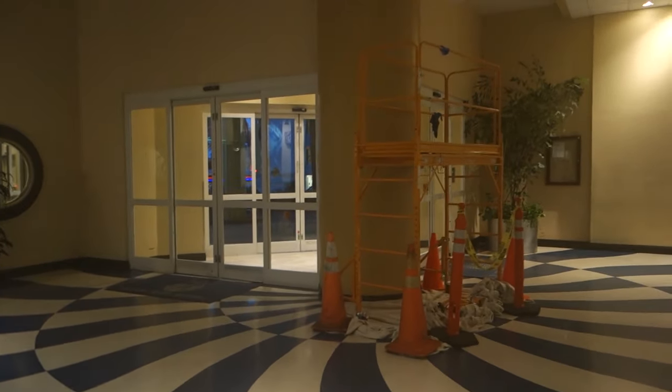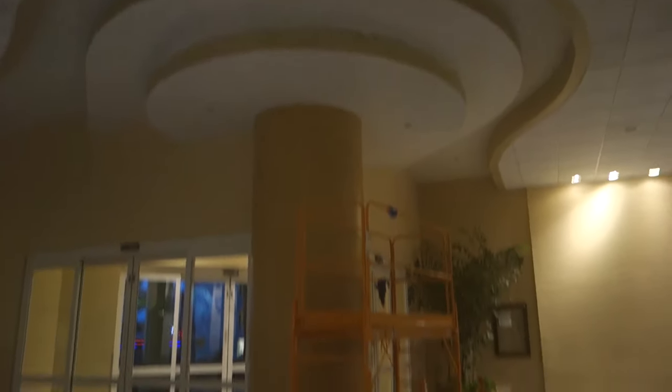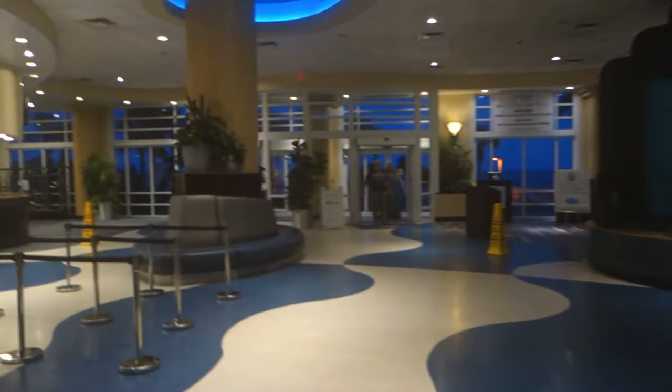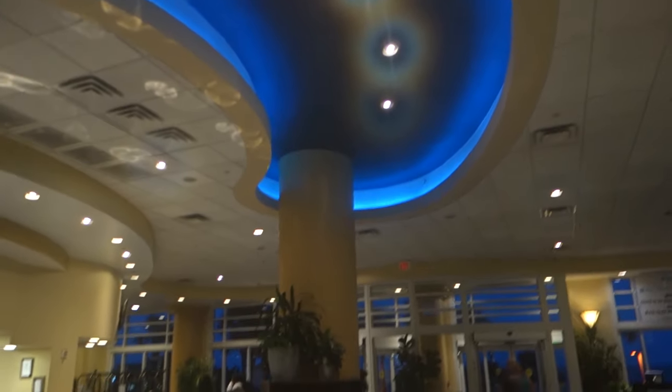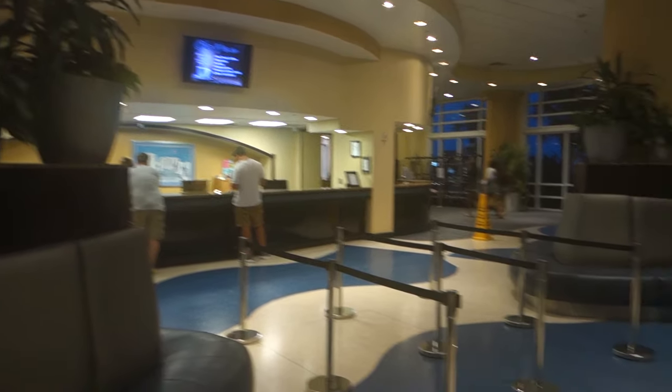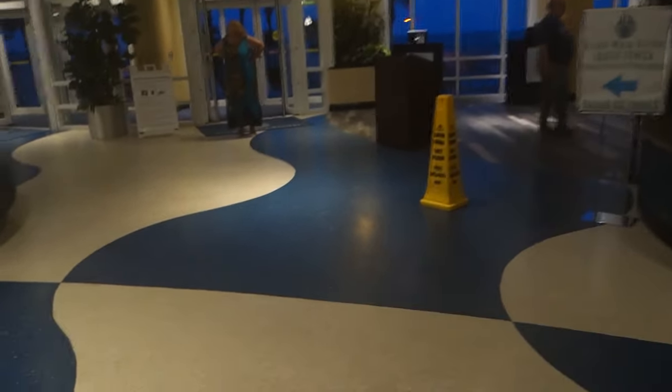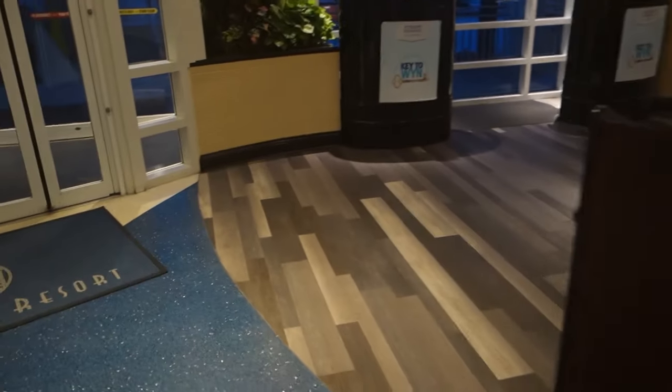Anyways, here we are resuming our tour. Looks like they're painting or redoing something there. They just recently redid all the guest rooms here. But yeah, here's a view of the lobby area again, with your front desk there. And over here, you have a little restaurant for breakfast and lunch.